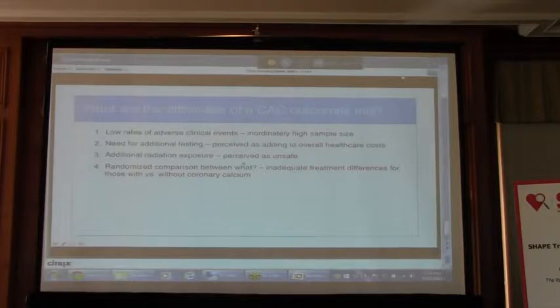And then the fourth, and perhaps the most important thing, is we don't know what to randomize patients to in order to effectively perform an outcomes trial. And so we don't know what the treatment differences should be for those with versus without coronary calcium. And there are limited approaches to identifying these treatment differences.